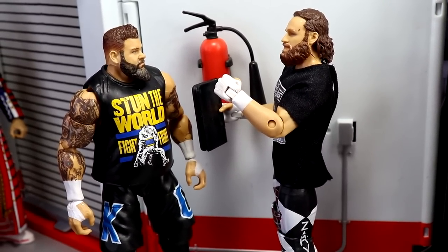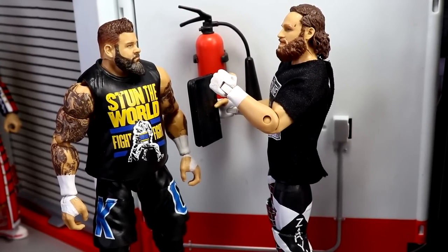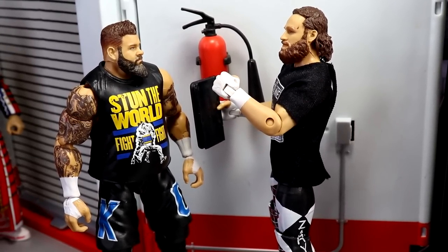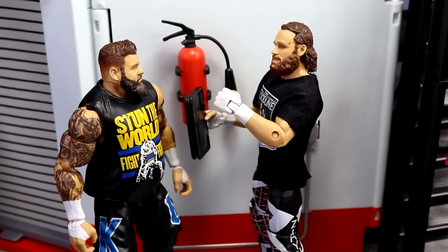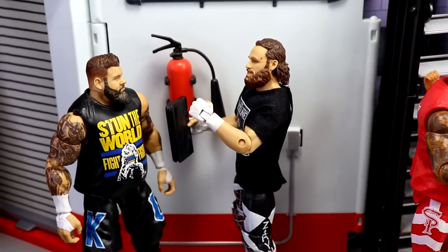Maybe we have a situation where Sami Zayn turns on the Bloodline. You know, we've seen the whole setup. That segment they had on Monday Night Raw was fantastic, putting Sami Zayn on trial. So I just have Sami Zayn holding the contract and talking to Kevin Owens about that situation. Maybe it'll come to fruition.